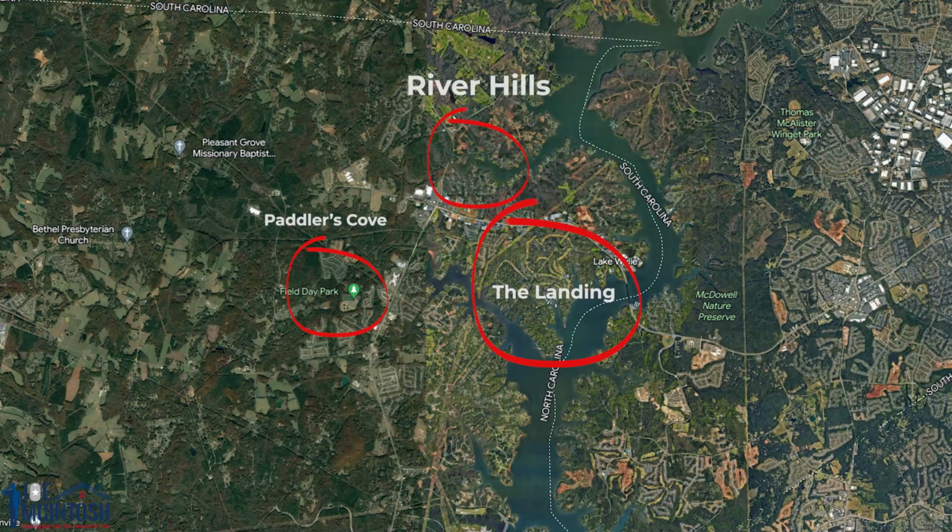And one of the things many people like is being able to get to all of these locations on the golf cart. Now, for your commuter times, we're going to be just a little longer than what we were in River Hills because we're a little bit further up on 49, so probably add maybe 5 minutes to each of those times. So at peak commuter hours, you're probably 45 minutes to get into downtown Charlotte.